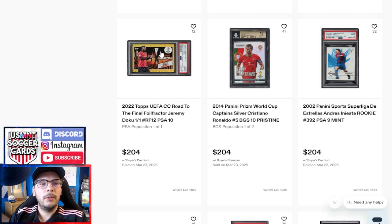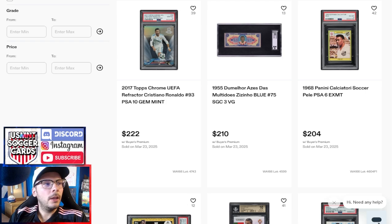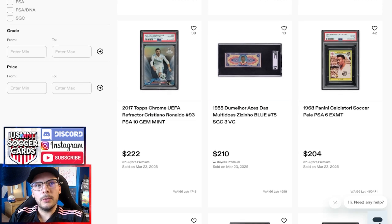We have a 1/1 foil fractor Jeremy Doku from the same set as the Leao that we've been seeing a ton of. That was autoed. This is not. This goes for $204. Panini Calciatore Pele PSA 6 goes for $204 here. 42 watchers on that, which is not too shabby.